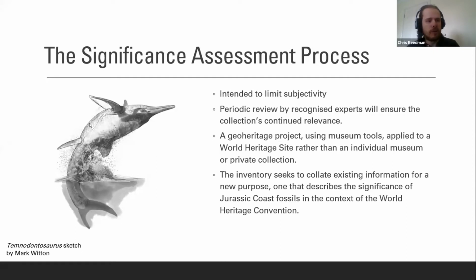So there's a bit of nuance there that gives us some freedom, really, to work with the material that we want to. So for example, if we were to repeat this process in a museum, we wouldn't be able to access privately owned fossil specimens in the same way that we're able to, because it encapsulates the importance of the World Heritage Site rather than a single existing collection. So as I say, the inventory seeks to collate existing information for one new purpose, to describe the significance of Jurassic Coast fossils in the context of the World Heritage Convention. So that's what we're constrained to do.